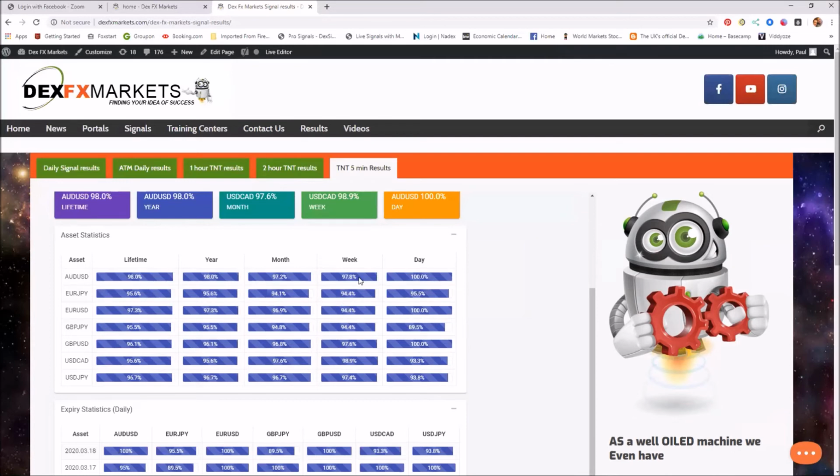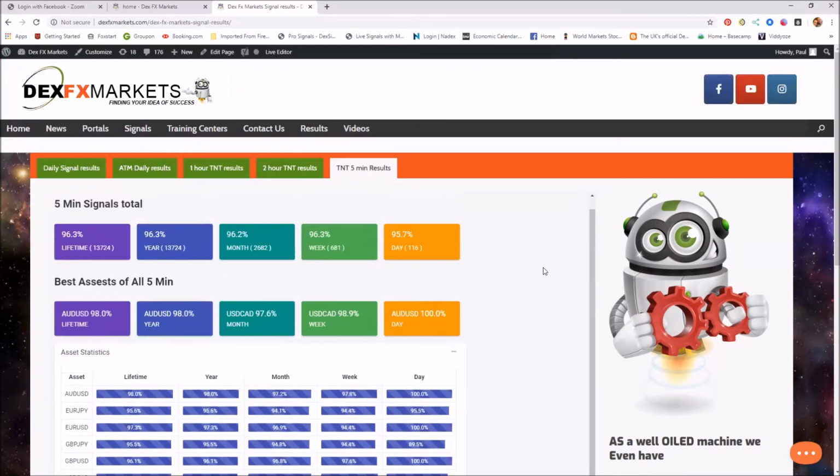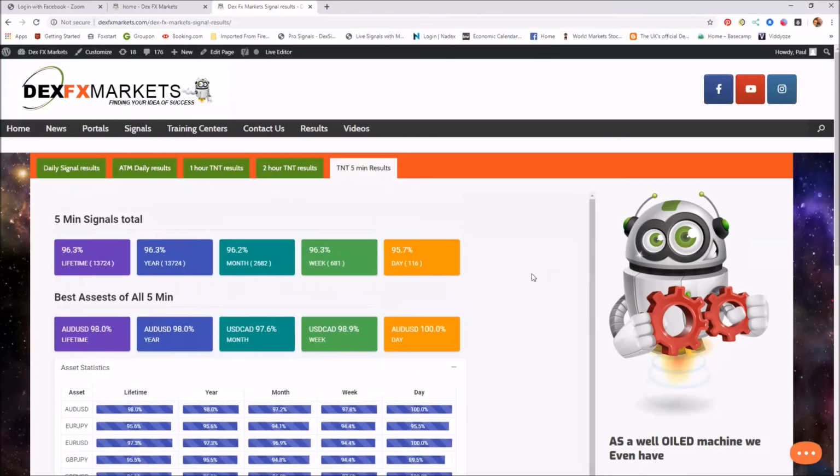For the last 7 days, a week, everything is above 94.4. And for the month, again, everything is well into the 90s. So a superb 30 days as well for the 5 minutes.